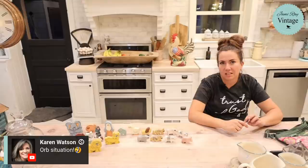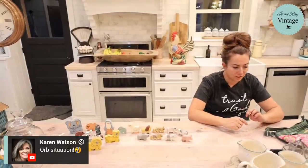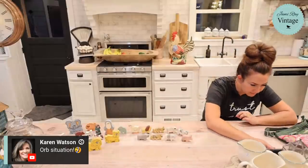That's why you're losing the details. I think it's because it's on autofocus. Is that what it is? Here, watch. I'll make it less bright. All right. Now he's going to be messing with stuff.